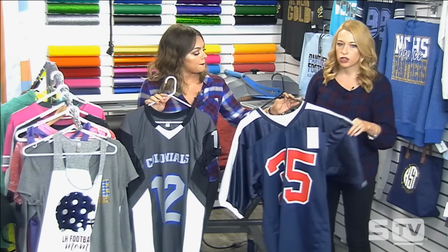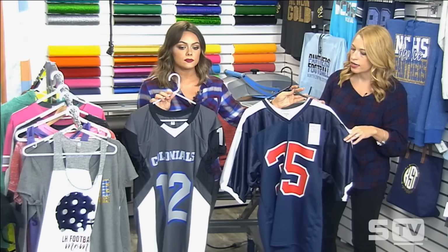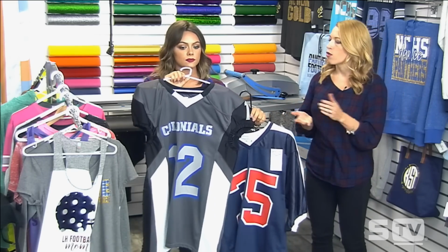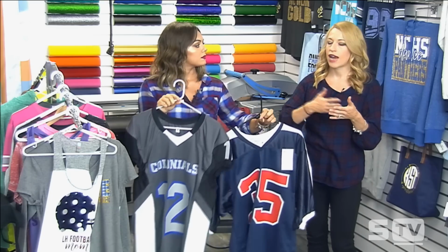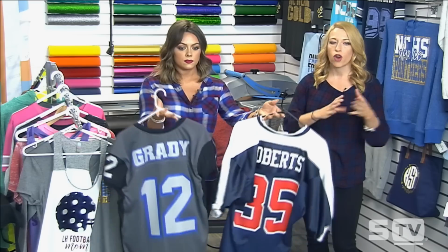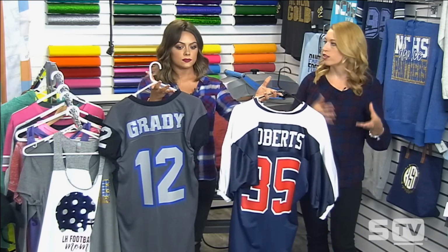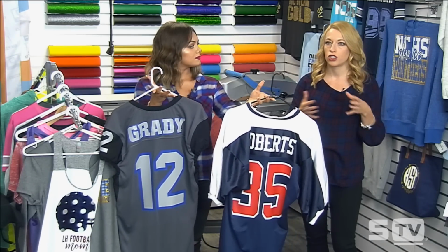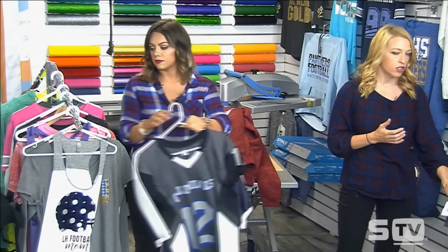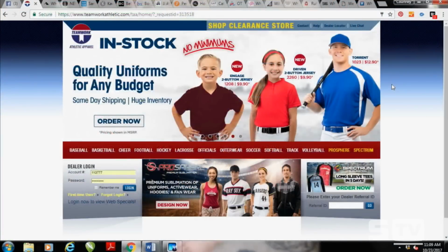Yeah, so here we're looking at 2 jerseys that are actually from Teamwork Athletic, decorated with thermofilm. And Teamwork Athletic really sets the bar for team uniforms and jerseys because they have a variety of jerseys from baseball, softball, volleyball, football. They're always looking for new styles, and they also have a lot of your general basic styles to get started. So they have a huge range. I just want to take a look at their website really quick so that we can see what they have available from Teamwork Athletic.